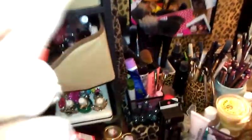Which actually, why is this in there? Mulberry Nude? This is Sonia Kashuk. That's, like, not a purple. Wouldn't you say that's kind of a nudie color? I would say so. I must have put that in the wrong... I don't know. The other one's red. Okay, anyways. You guys see my problem.